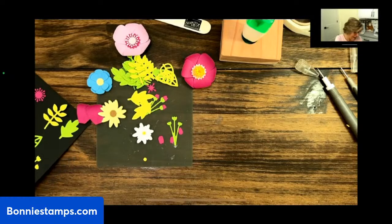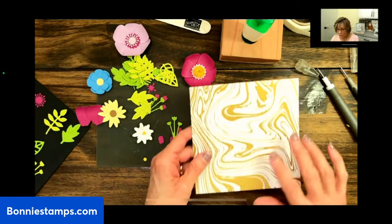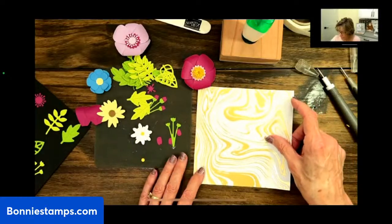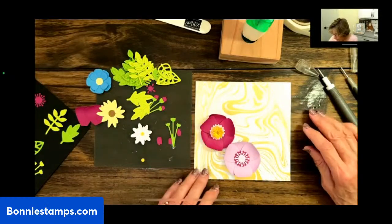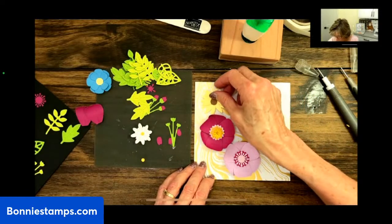Let's see. Now we're going to use the Designer Series paper from the Most Adored 12 by 12 specialty paper. But this time we're going to use this piece of swirly. It's the basic white with the gold foil on it. And it's swirly. So we're going to do that. And I'm just going to kind of lay these out. I know I want that part up there. And I think we'll do a flower there.